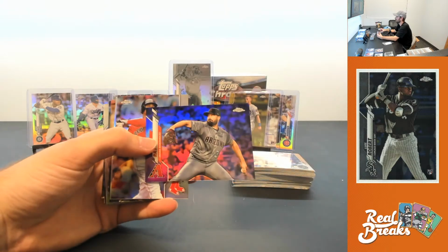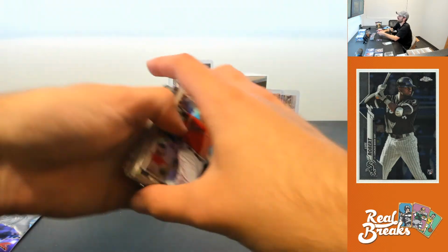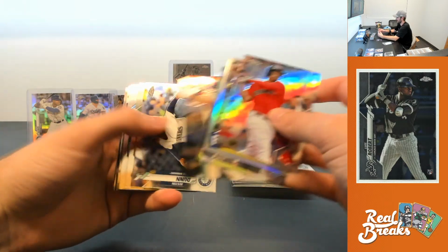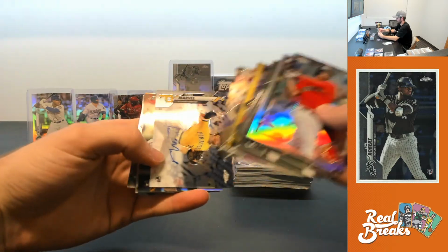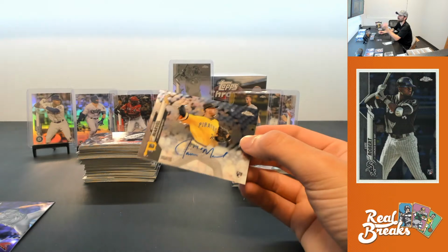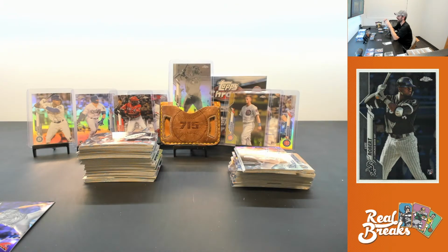Robbie Ray purple going to the D-backs. They'll be out of 299. Yeah, Willie Castro's been playing well. So it doesn't surprise me that his stuff has gone up. James Marvel's going to be your next ink. That's going to the Pirates. Pirates to Paul Majewski. Yeah, Castro's hitting 354. It's crazy.